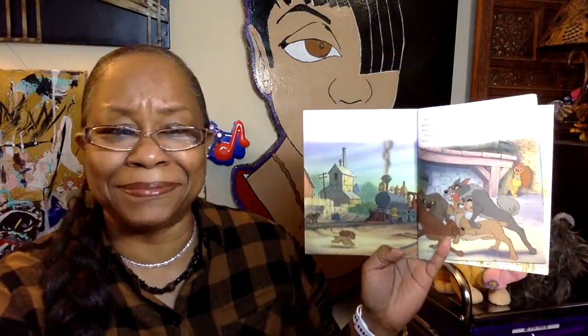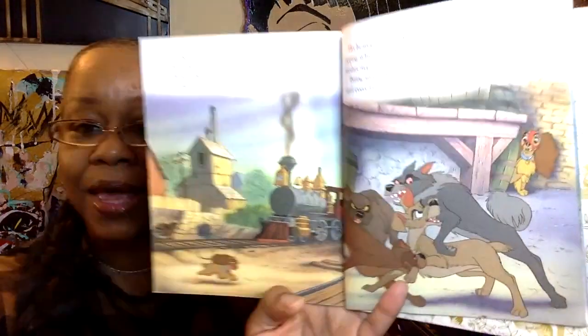Her heart pounding, Lady ran on with the strays yapping at her heels. Just when she felt she couldn't take another step, a brown ball of fur rushed to her side. Biting and barking, Tramp fought off Lady's attackers until every last one turned tail and slunk away.